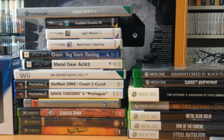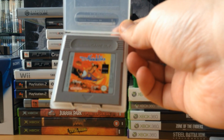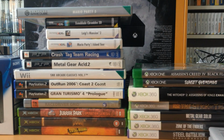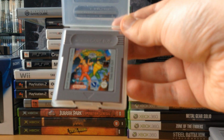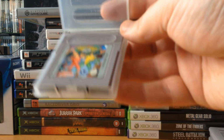And I got Disney's Aladdin, which is kind of like the Super Nintendo game and the NES game. Works okay as well there. Then I got Battletoads and Double Dragon. Really good game. I love these kind of games, these old school beat 'em ups.